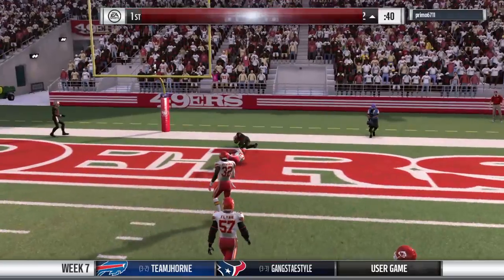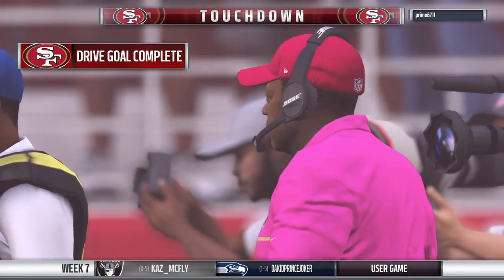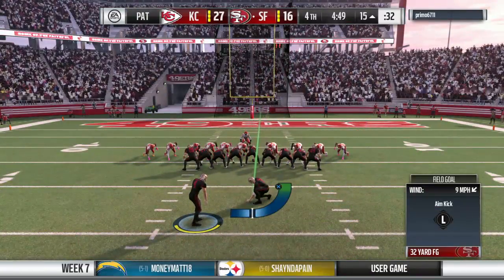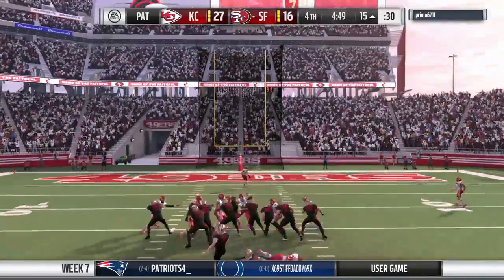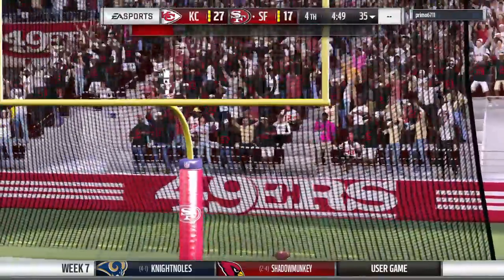And it's complete. In the end zone, touchdown 49ers. Devontae Parker with his 2nd touchdown of the game, 4th of the year. And the Niners take advantage of field position on the turnover to cash this one in. And his kick is good.